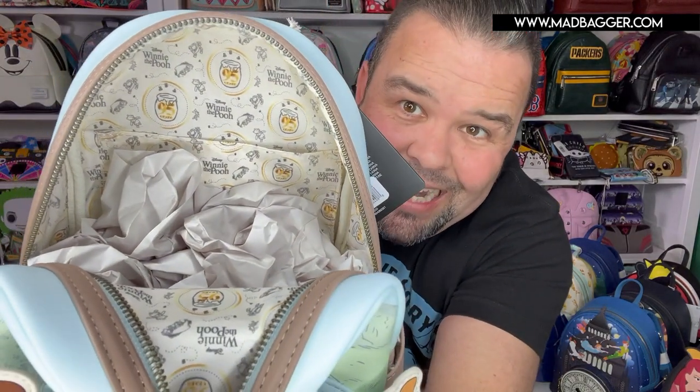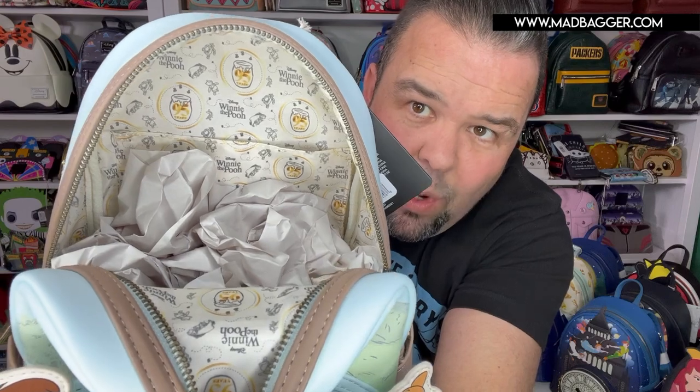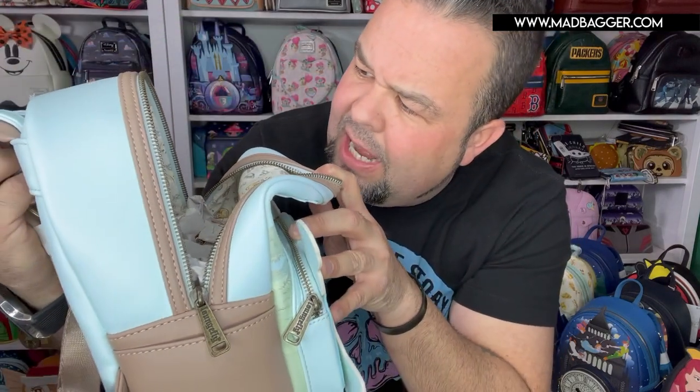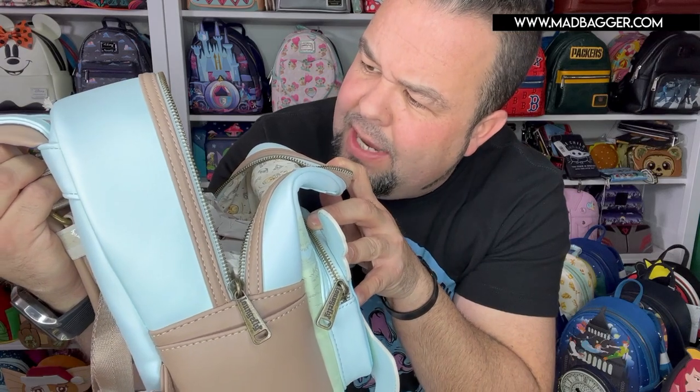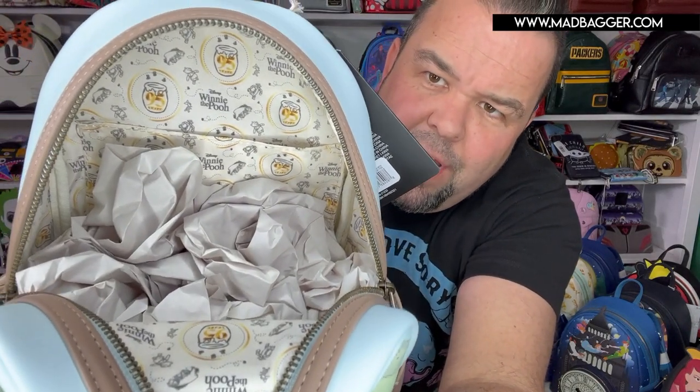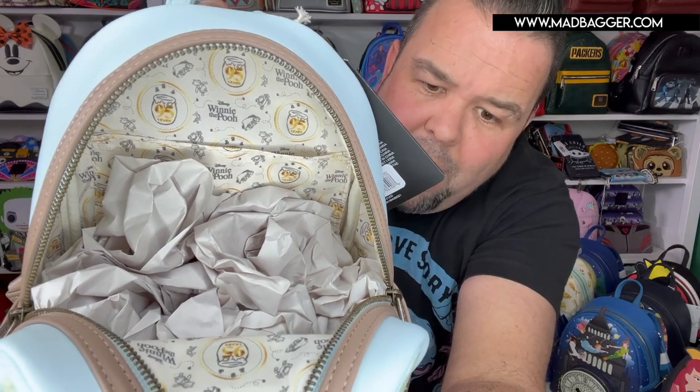The inside of this, again, this is an anniversary bag, so it has a commemorative lining. This one is going to be Winnie the Pooh 95 years. Super, super cute. It kind of looks like it's got a bunch of the characters on the inside, and it's got the Winnie the Pooh logo honeypot with 95 years in there. This does have an open pocket. Okay, this one did come with a matching wallet. Let me show you what that looks like right here.